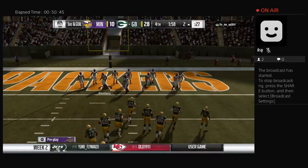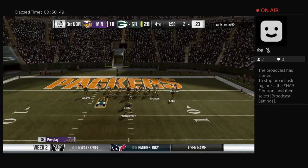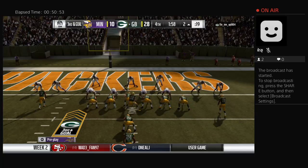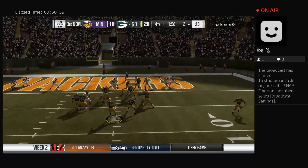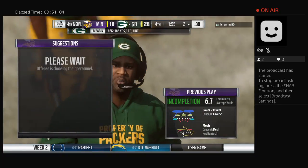The Packers on third down. They've only converted once in 4 tries. They're looking at a 3rd and goal here. Detroit! He'll drop to throw. And he couldn't hang on to it through the contact. Incomplete.